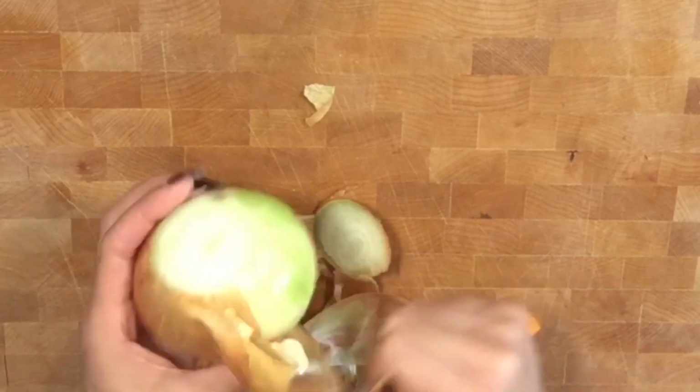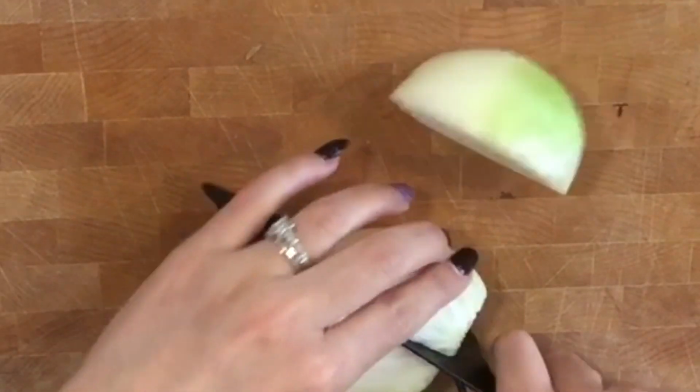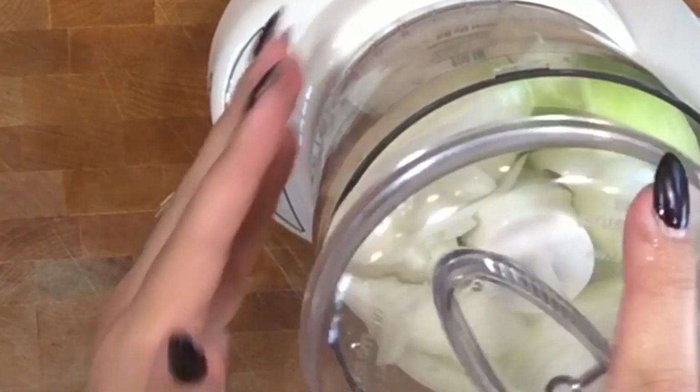I took 1 large onion and I finely ground it up in my Mini Plus Cuisinart. You can definitely do this manually. However, I just find it quick. I cut this up into little chunks, put it in the little machine, and press the button a few times until I find the right consistency that I need. Then I just move that over to the stovetop.